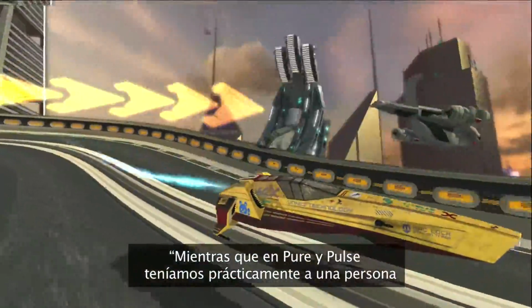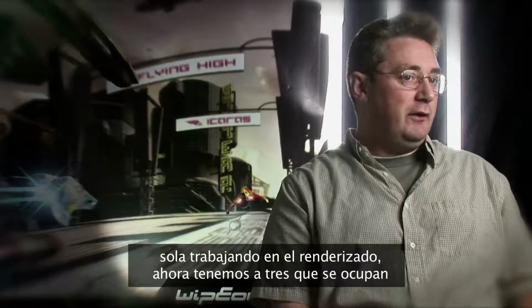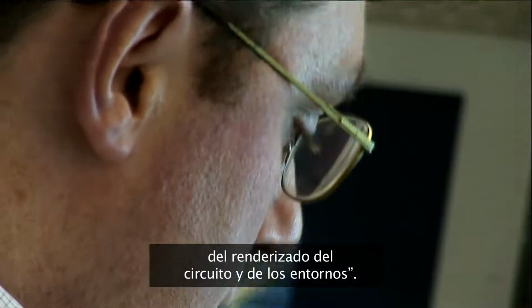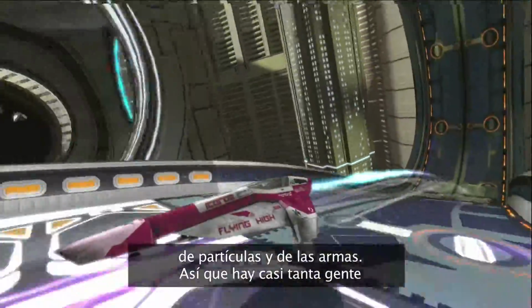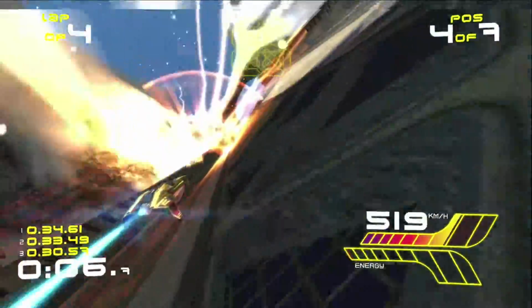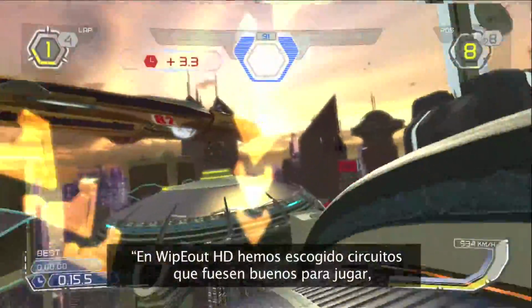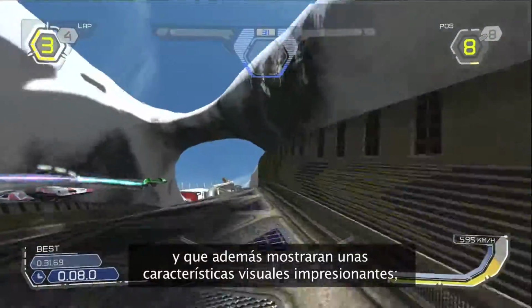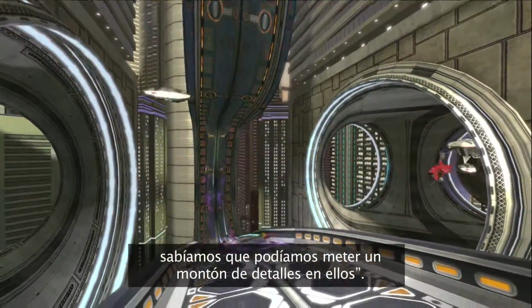Whereas in Pure and Pulse we had almost just one guy work on the rendering, now we've got three just doing the rendering of the track and the rendering of the environment, and then another guy just doing the rendering of the particle effects on the weapons. So there's almost as many people as worked on Pure. In WipEout HD, we picked tracks that we felt played the best, but also showed off some quite impressive visual features, and we knew we could get a real high level of detail in there.